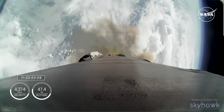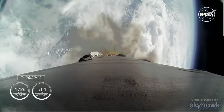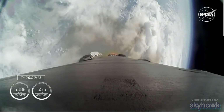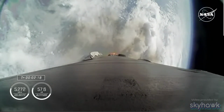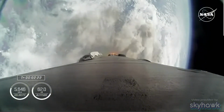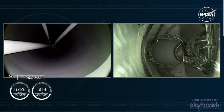Two minutes in, and the crew is now traveling over 2,600 miles per hour. Stage 1 is throttling down. Confirmation there from mission control that stage 1 is throttling down as we prepare for main engine cutoff, followed shortly thereafter by stage separation and second engine start.